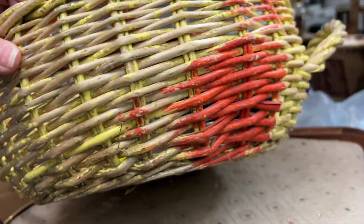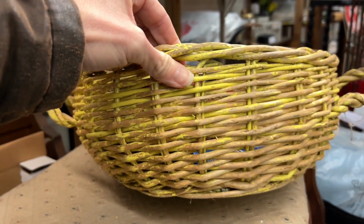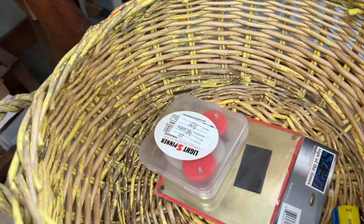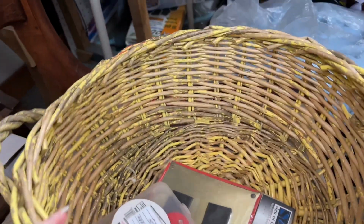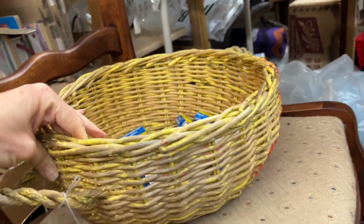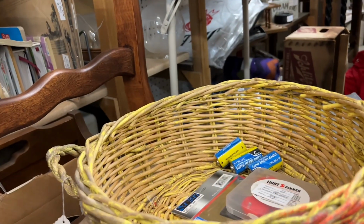Yellow's not really my color. It's too bad there's a random red there, but I could see this on a kitchen island or a coffee table filled with some things. But I try to stay away from projects, and that would be a project because it randomly has red on it.